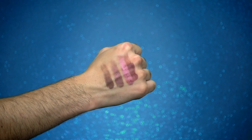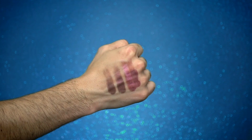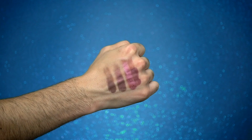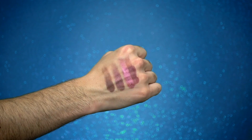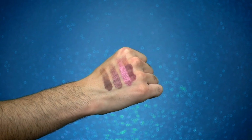And finally, we have Devilish, Young Love, Drunk Dial, and Privacy, and these are pretty, but I'm just so disappointed in Privacy. I really wanted it to be a deep purple. Drunk Dial goes on beautifully, but Young Love is kind of patchy. It keeps wanting to flake off my hand. No clue why, and Devilish is kind of on the patchy side. I just don't know how I feel about these.